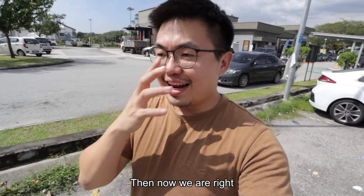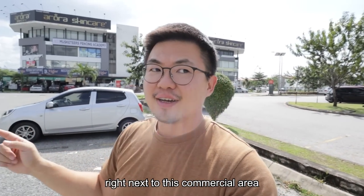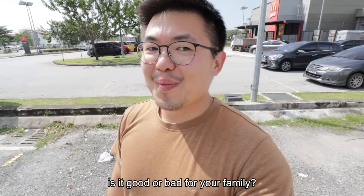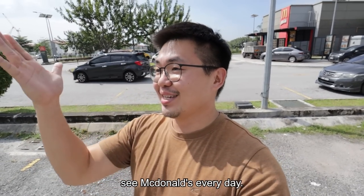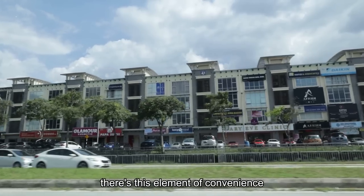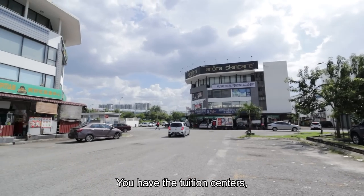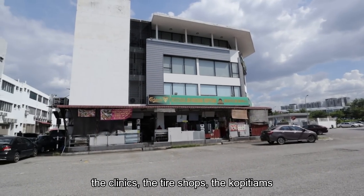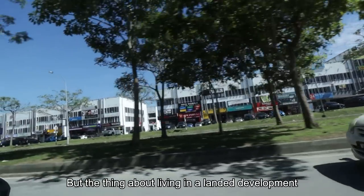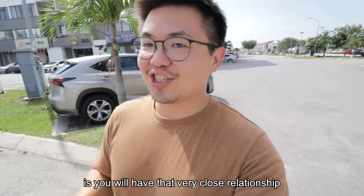Now we are right outside the neighborhood, right next to this commercial area where McDonald's is. So I don't know whether it's good or bad for your families, because your kid will always see McDonald's every day. But anyway, there's this element of convenience around here where it's very close to all these commercial areas. You have the tuition centers, the clinics, the tire shops, the kopitiams, whatever you need is all around here. But the thing about living in a landed development is you will have that very close relationship with your car.